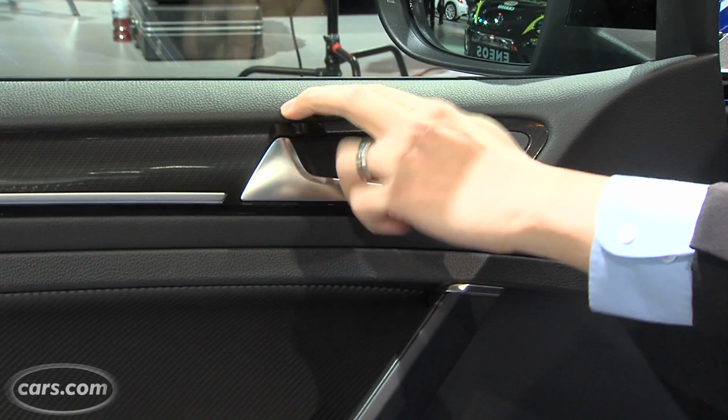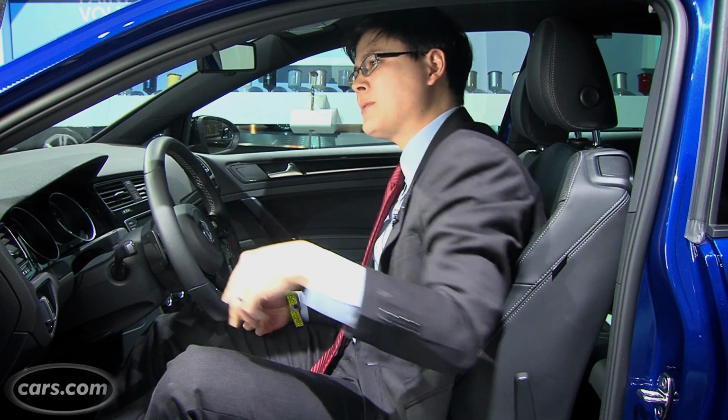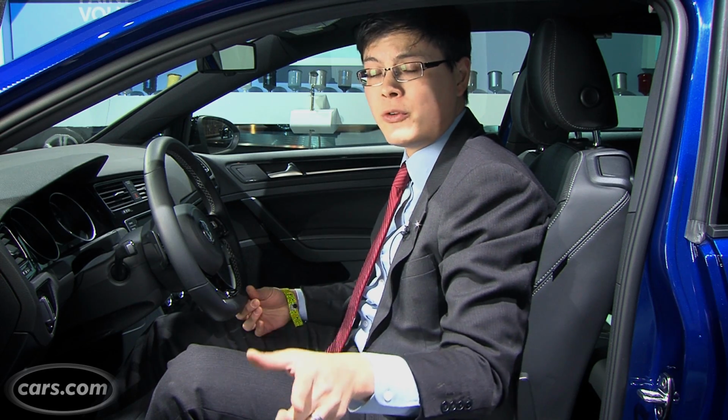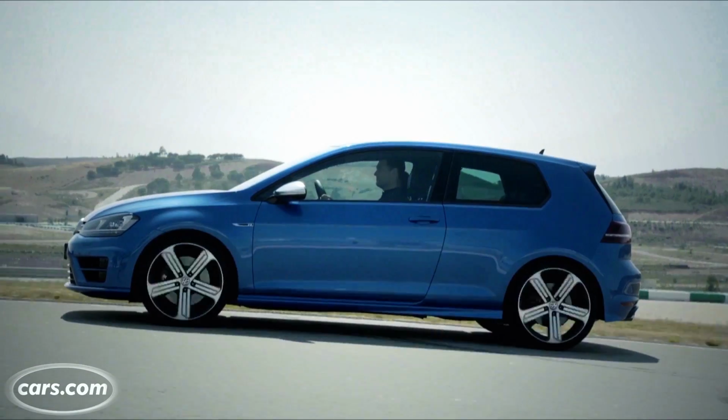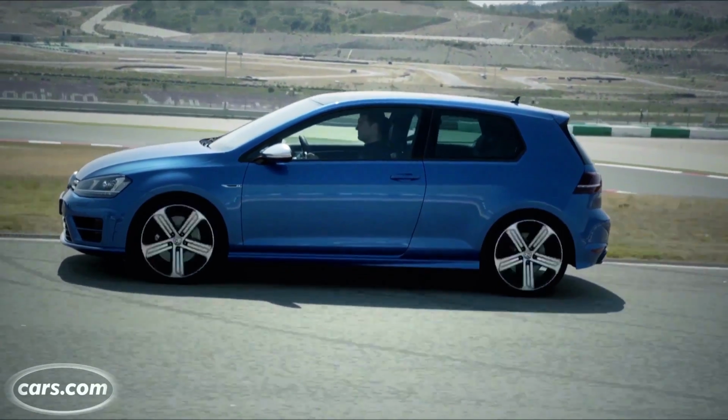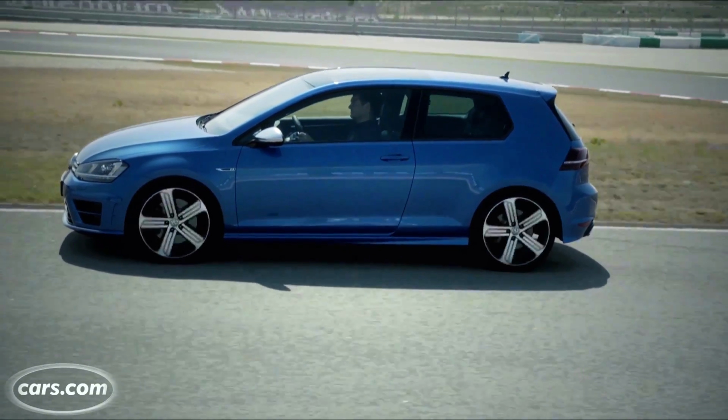Things like padding where it counts, upscale touches like fabric down the A-pillars mean that you don't have to sacrifice on quality to get the performance in the Golf R. Most of the Golf R's success will depend on how it drives, so stay tuned for our driving impressions closer to the car's on-sale date, which isn't for a while yet.